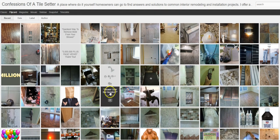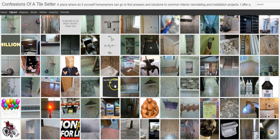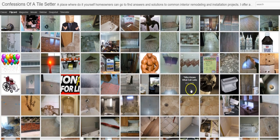I suggest, if you have any ideas or questions, peruse the pictures, peruse the articles, and see if there's something that might fit what you're looking at.